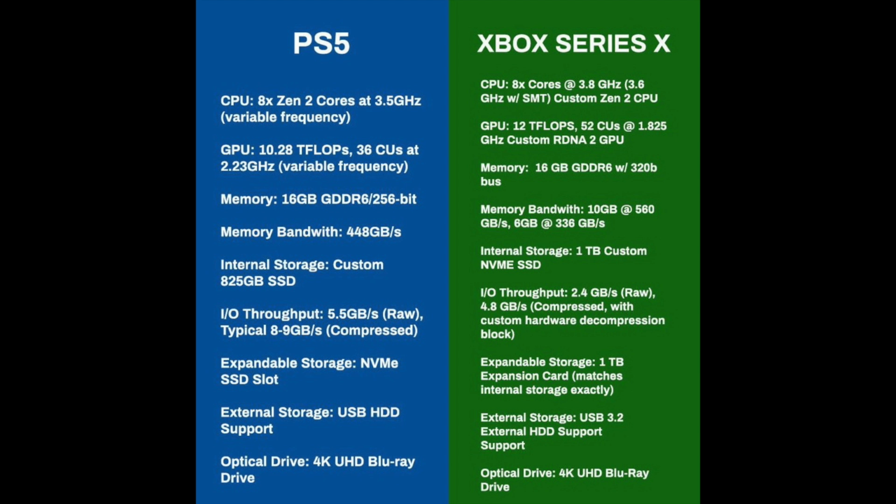Coming up, the CPU will be a Zen 2 x86-64 AMD Ryzen. The GPU will be an AMD Radeon RDNA 2 based graphics and will offer ray tracing acceleration. For the system memory, it will be GDDR6 16 gigabytes and will offer 448 gigabytes of bandwidth. The SSD comes in at a whopping 825 gigabytes. The read bandwidth is 5.5 gigabytes.